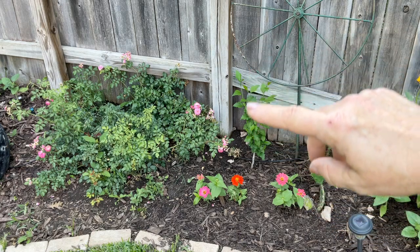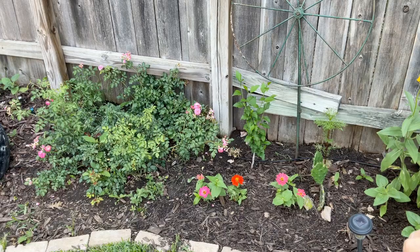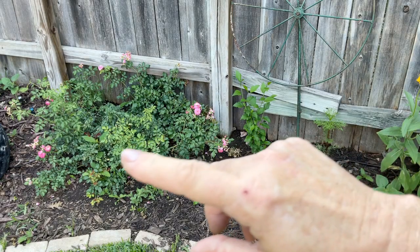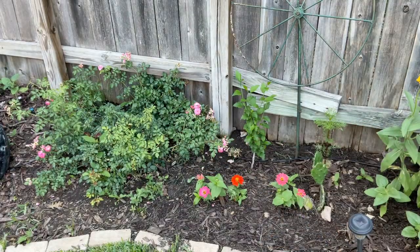This is another Rose of Sharon that I took a cutting from the front yard. This is a gorgeous drift rose, and I'm so sorry you're seeing it right now. I think the rainstorm really just knocked a lot of life out of any of the blooms that I had. So I'm sure in a couple weeks these will be gorgeous. But I'm glad you're seeing it.